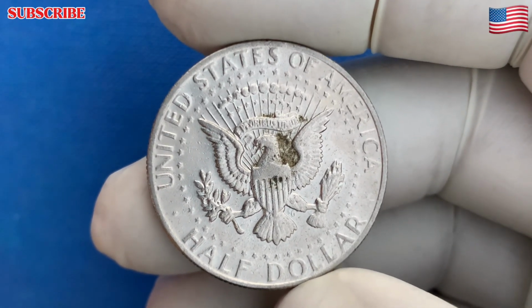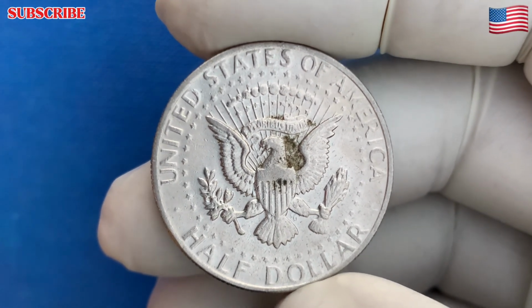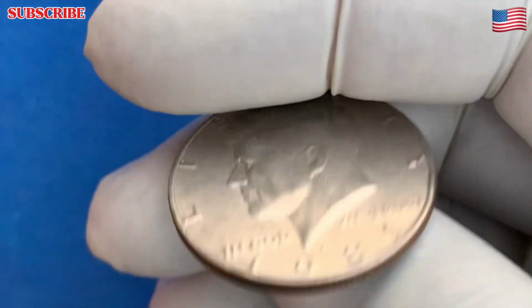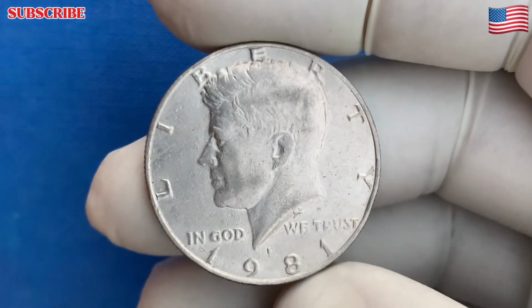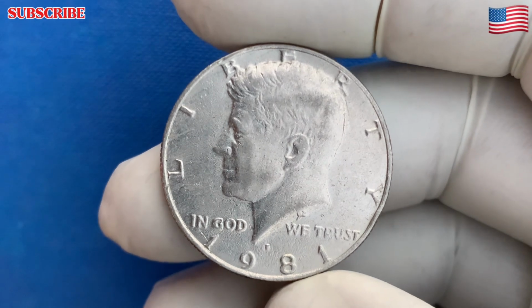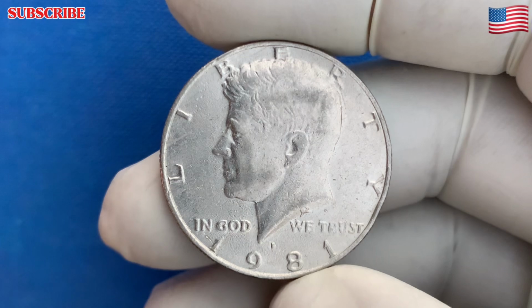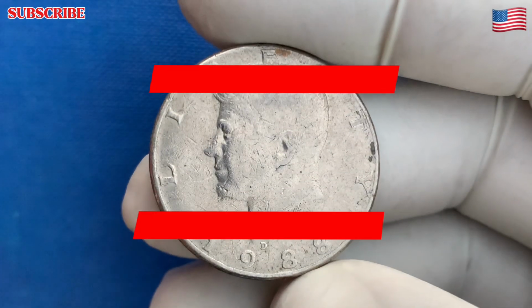And recently, one such Kennedy half-dollar from the year 1981, preserved in impeccable condition and boasting unmatched quality, crossed the auction block and left everyone stunned. After intense bidding and high anticipation, this unassuming half-dollar sold for a total of $135,000. Top 4.